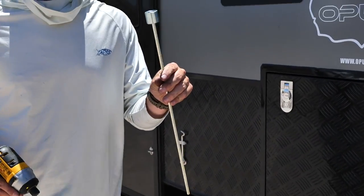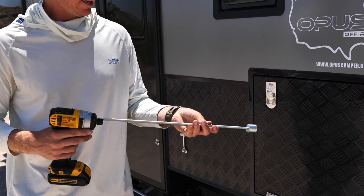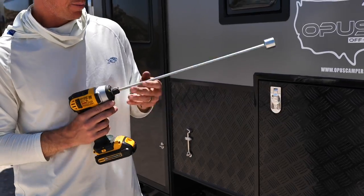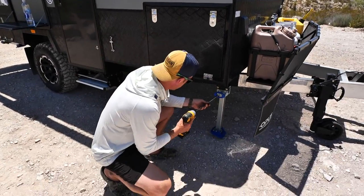This actually came with it. It says 19 millimeter Australian. This little attachment for the drill, it comes with a hand crank, but this just makes things real easy.